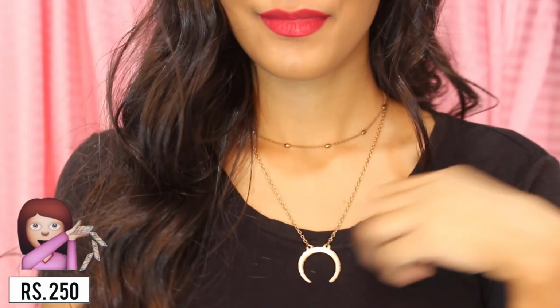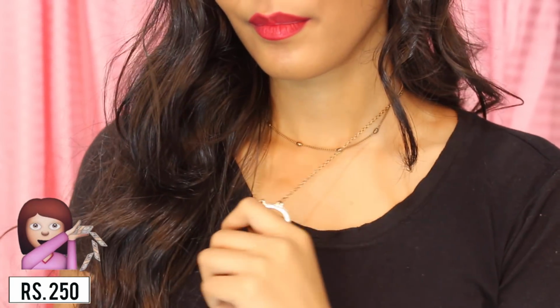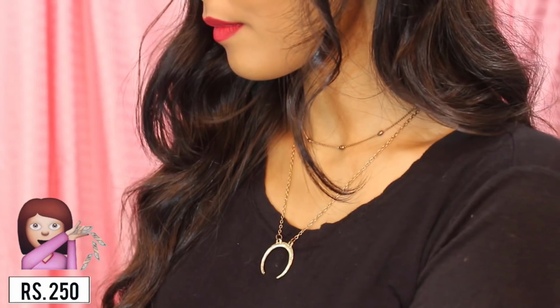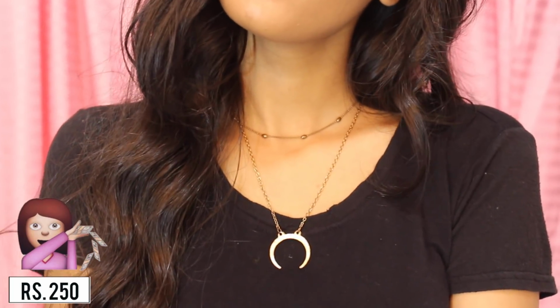Moving on to actual accessories, necklaces, earrings and all of that. I'm gonna start with the necklaces. First one that I got is this golden with a little bit of rose gold in it. It's this moon necklace, and this necklace actually came with a matching choker, but both of them are separate, so you can wear each one of them separately as well. And this necklace is probably my third favorite out of this haul because I love this necklace. The day I got it, I've been using it just like the marble pouch.